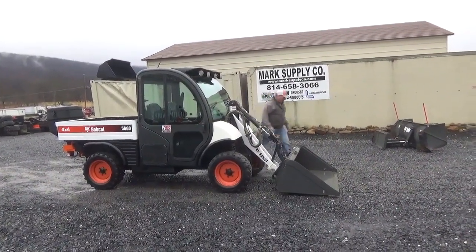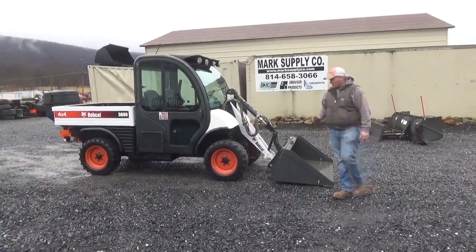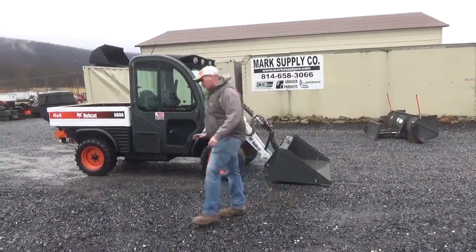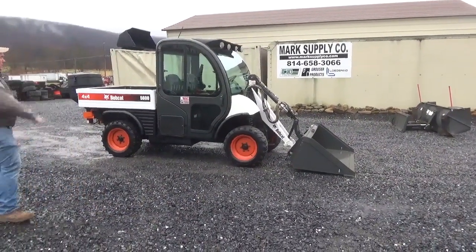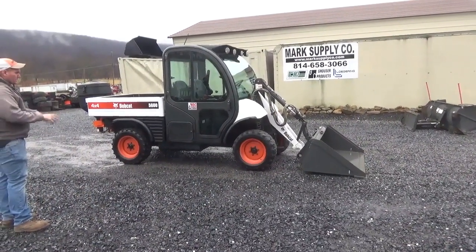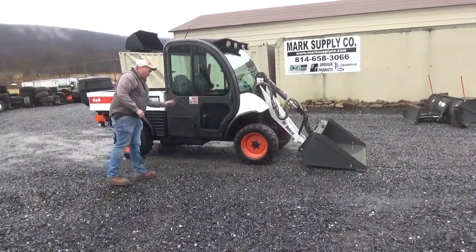Guys, there you have it. This is a very good running working machine. There are no issues with it. It does every function you ask it to. Listen, I've disclosed what I knew there in the bottom. The floorboards are excellent. Again, the typical cab corners on one has been repaired.